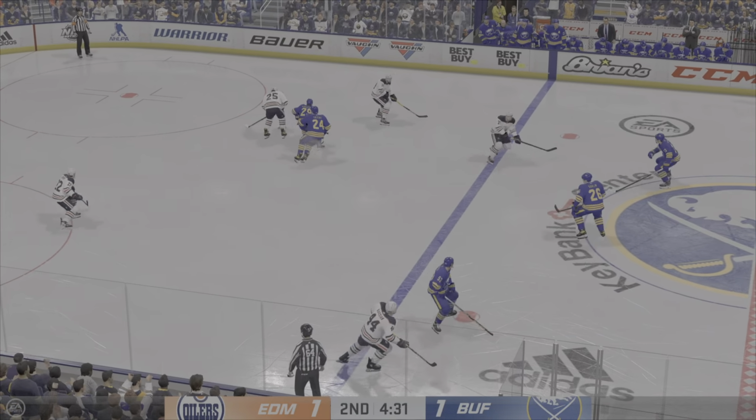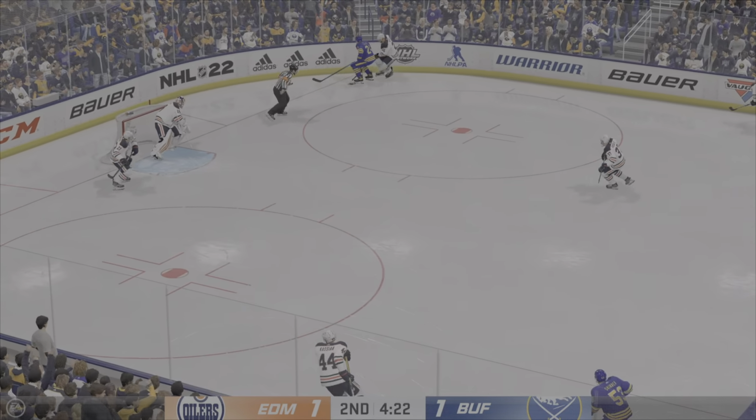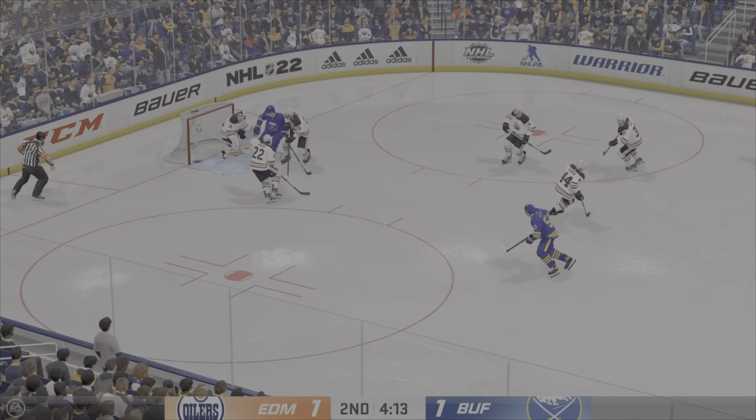Possession in the defensive end. Taken by Nurse. Inside his own end. Moves the puck.